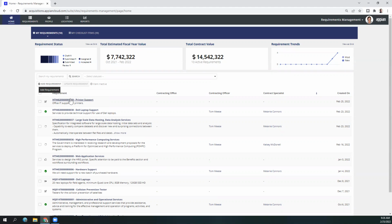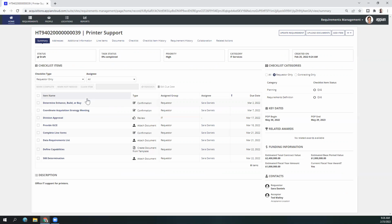So now I've put this requirement in, and it's in my list of requirements that I've submitted. I can click on my requirement and see all of the data that's been input by me when creating the requirement, or even other data throughout the system that's available to any requirement dashboard that is related to, say, IT service requests.